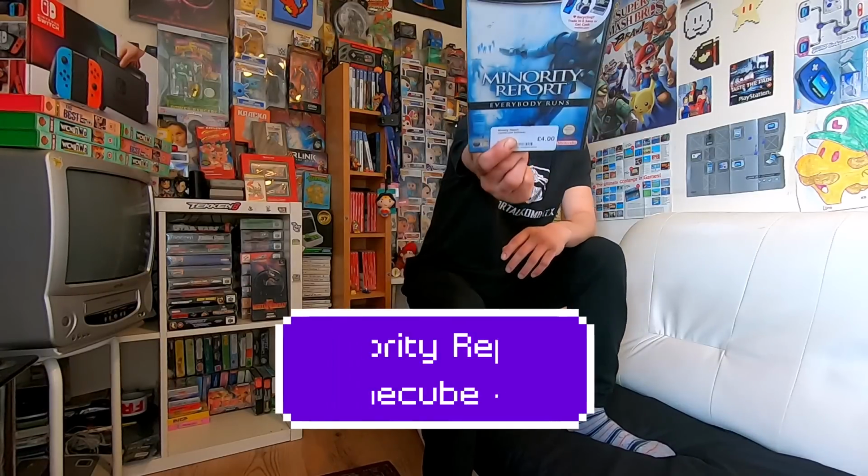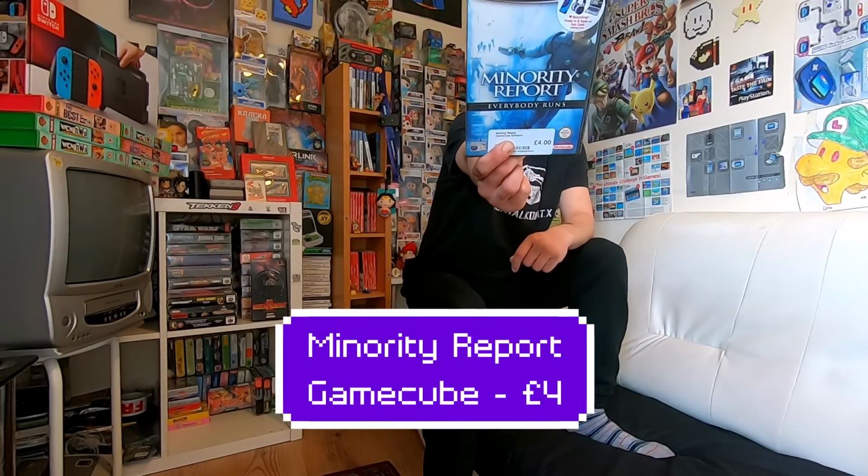So let's start going through the pickups, and I've got pickups from all different places, but mostly it is obviously from CEX. So let's start going through the CEX games, and I'll show you what I've got with the vouchers. So starting with the one and only GameCube game I got, and that is Minority Report Everybody Runs.